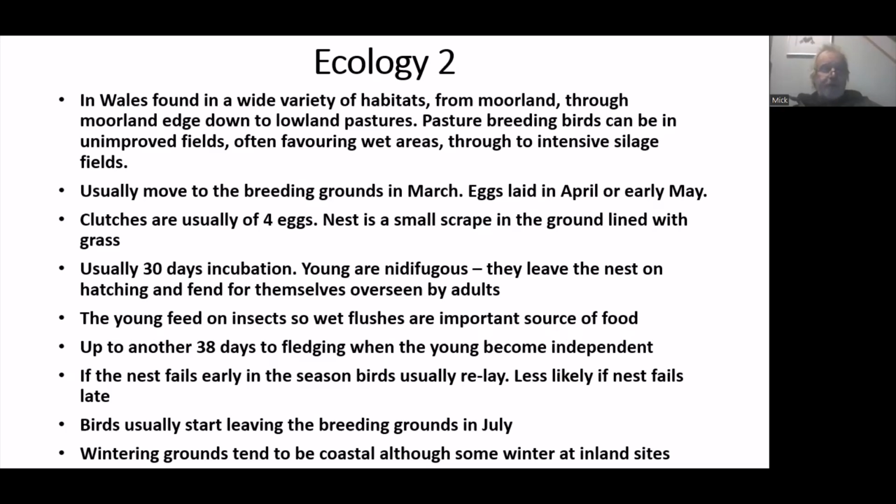If a nest fails early in the season, birds usually relay, less likely if the nest fails late, and they can relay 2 or 3 times. Birds usually start leaving the breeding grounds in July or earlier if they've failed. Their wintering grounds tend to be coastal, although some winter at inland sites.